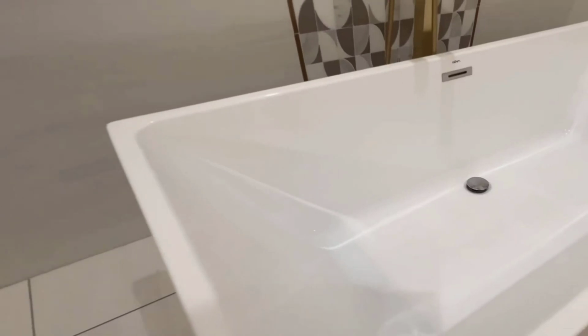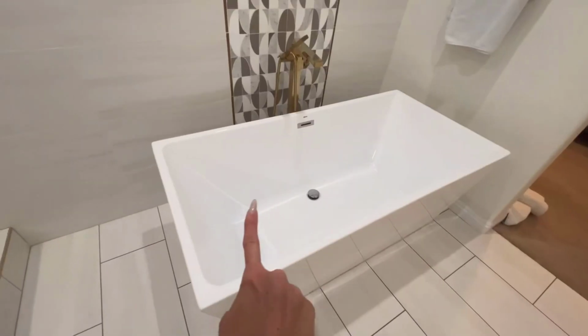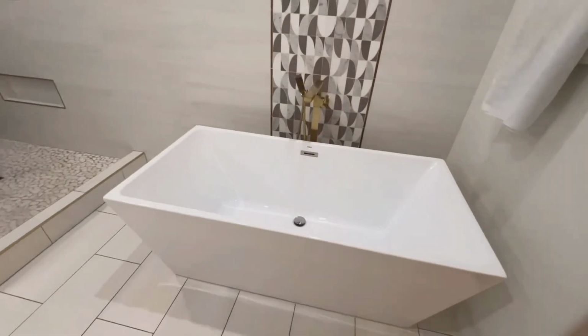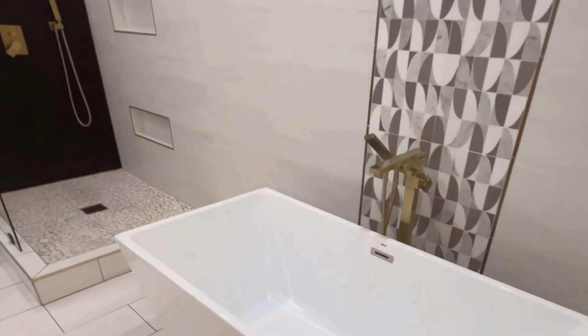I remember a review online where a user mentioned concerns about the tub moving. That did have me thinking, but after installing and running a bead of silicone sealant around the base, mine hasn't budged at all. It sits rock solid, and I have total peace of mind when I'm using it.